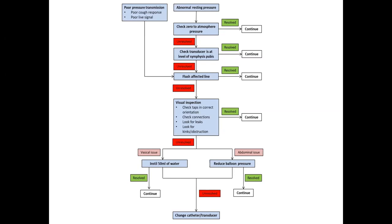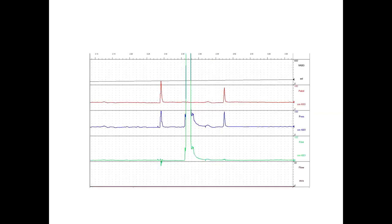If all else fails, the only option often is to change the catheter. Very rarely do we have to change the transducer. It's usually a catheter issue. And that is last case and worst case scenario. So with these sorts of things in mind, we're just going to look at a few basic traces and see if we can identify some of the artifacts on here.